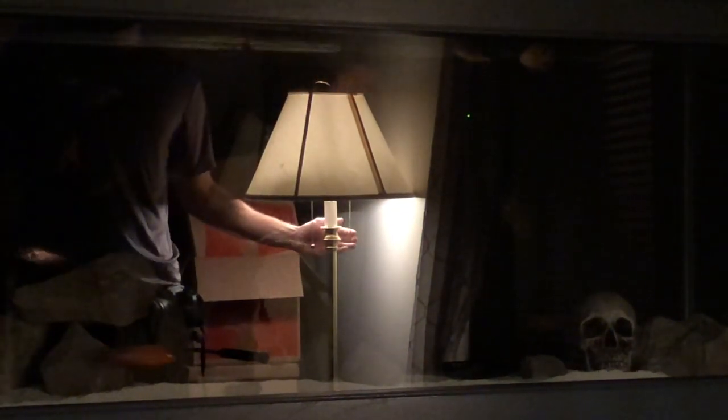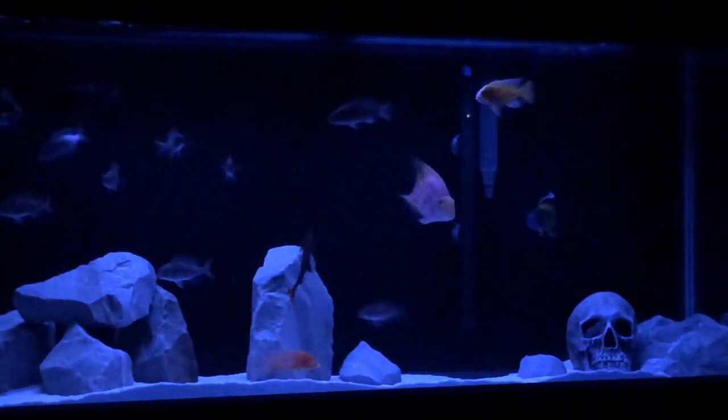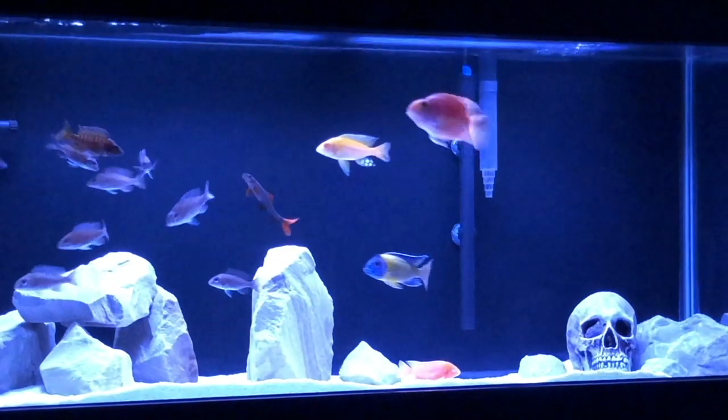But as you can see, the lighting's off, it's a little difficult for us to see the fish, and when you think about it, that means it's pretty difficult for them to see each other. So we're going to do a little test. We're going to turn the aquarium lighting on and turn off the ambient room lighting at the same time and see how the behaviour of the fish changes.